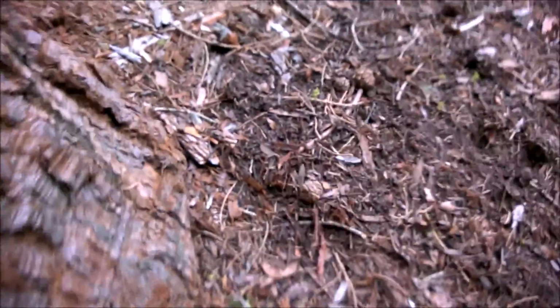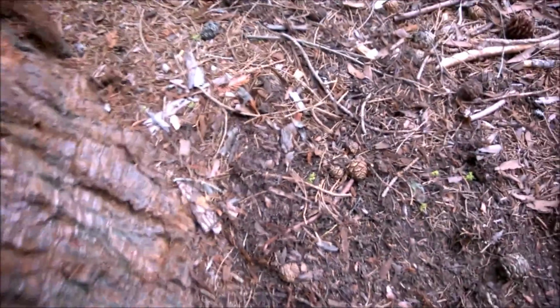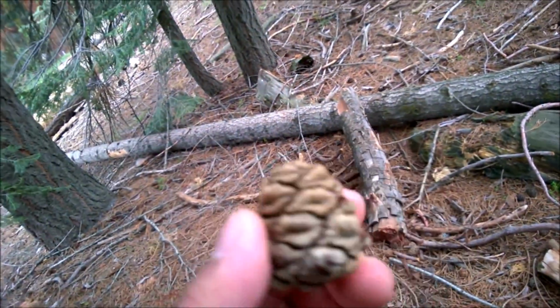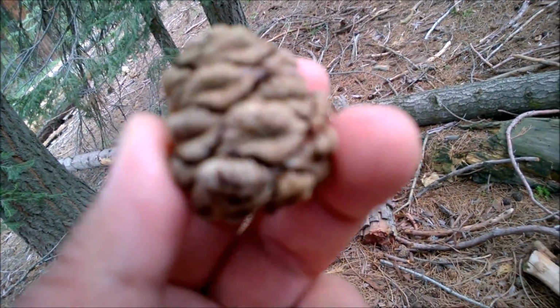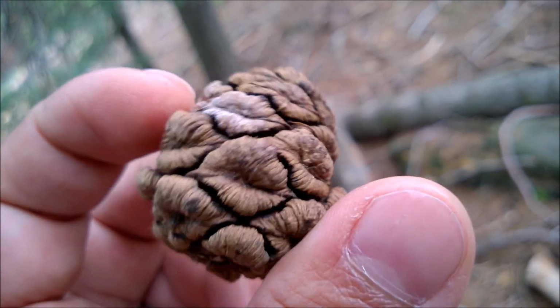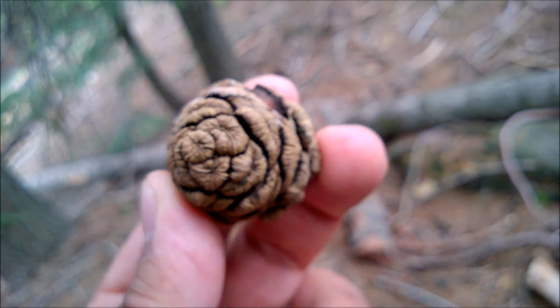It's so cool in here though. There's like a bunch of little pine things. Look at them. Little pine things here, all over the floor. It doesn't really smell piney.